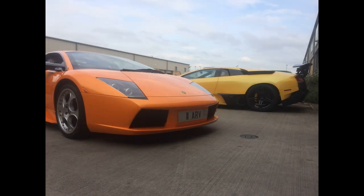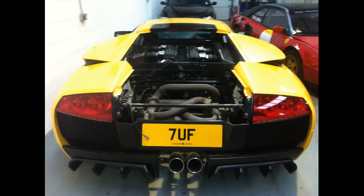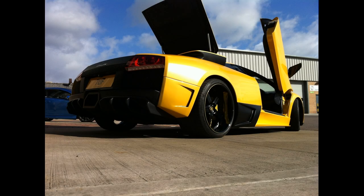Now, they do handle well, they do stick to the road well, being a four-wheel drive, but the majority of the enjoyment from driving something like this comes from the power delivery and the exhaust note. There is no sound in the world like a Lamborghini V12 as it starts to scream. Absolutely amazing.